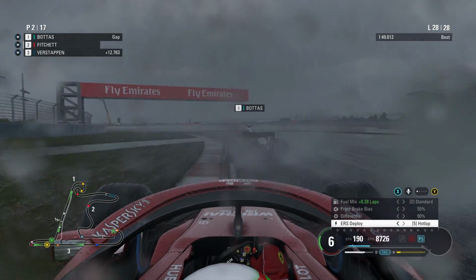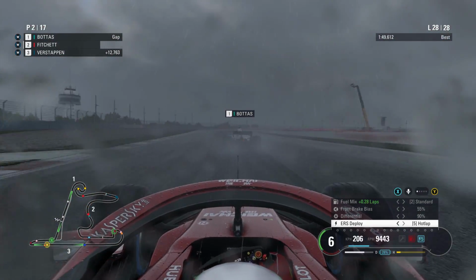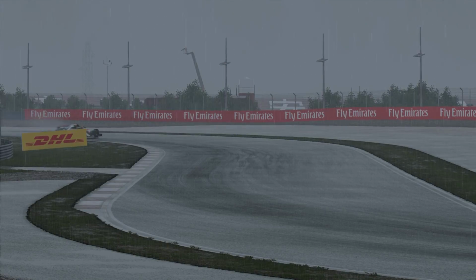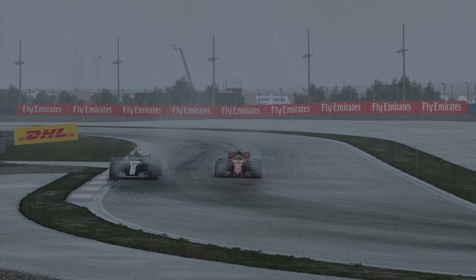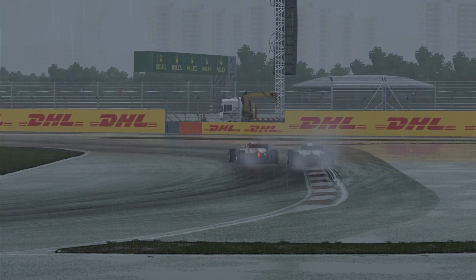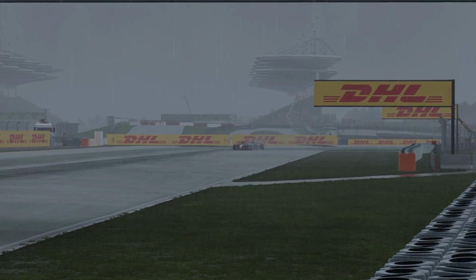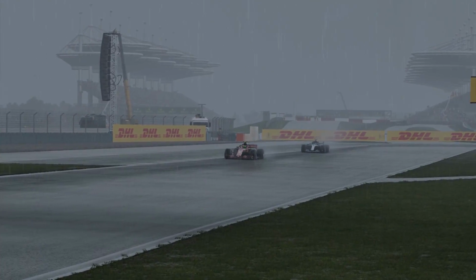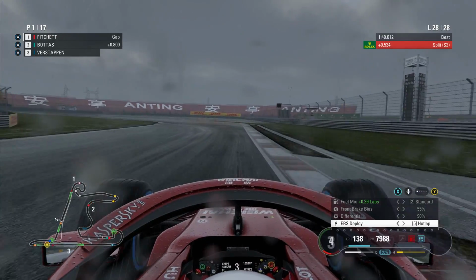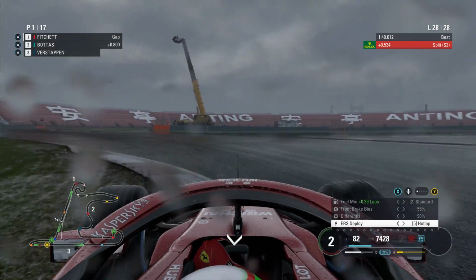This is where we have to, left-hander I should say, this is where we have to really gain up on Valtteri Bottas. Then we send it to the outside, full commitment around the outside. It becomes the inside for this left-hander. Can we get this move done? Yes, we can. We squeeze him out on the exit and up into the lead of this Chinese Grand Prix, and I think we have just about done it, heading down into the final sector now through this corner.